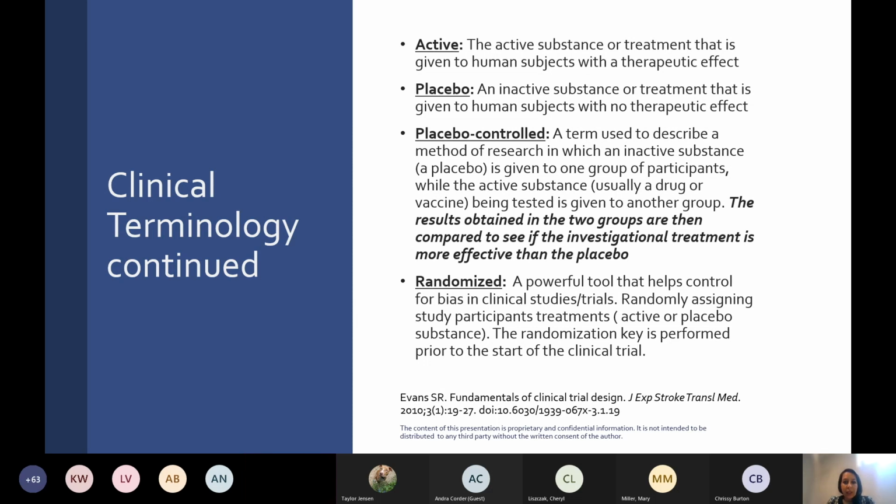A randomized study is a powerful tool that helps control bias in a clinical study. So you're randomly assigning a study participant's treatment of either the active or placebo or perhaps the comparator product. And the randomization key is performed prior to the start of the clinical trial, and it's pretty much locked and no one's allowed to really see the randomization key, to keep both the study participants and the clinical grader blinded during the entire time of the study.